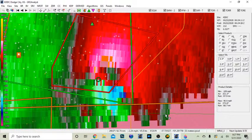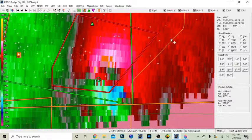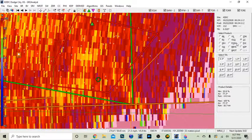Alright, so currently just trying to get set up here, but there's a potentially large tornado on the ground. It's not confirmed, but radar's velocity is very strong with this storm. It could also produce baseball-sized hail. So we're watching this storm in Kansas right now.